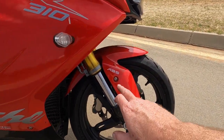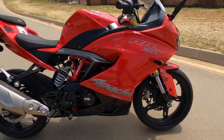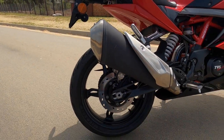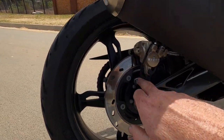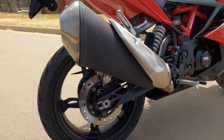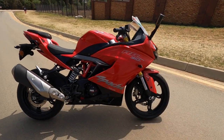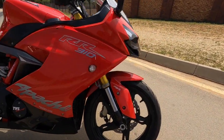This bike is fitted with ABS, which is optional. At the rear, you have a single disc as well, 240mm, single piston, and the ABS sensor and wheel over here. Wheels, 17-inch front and rear in the 5-spoke light alloy die cast.